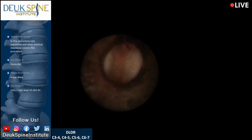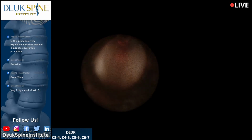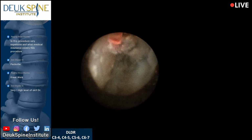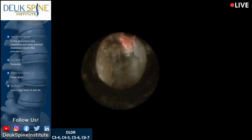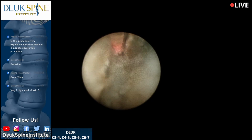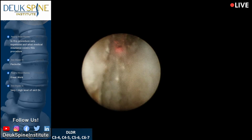Is the procedure expensive? Yes. Spine surgery is expensive. If you find somewhere that does cheap spine surgery, you may want to consider not having your surgery there, because the equipment here is about $3 million and the facility is around $10 million. And that doesn't even include our costs of running the business. So spine surgery is expensive, unfortunately, it just is.